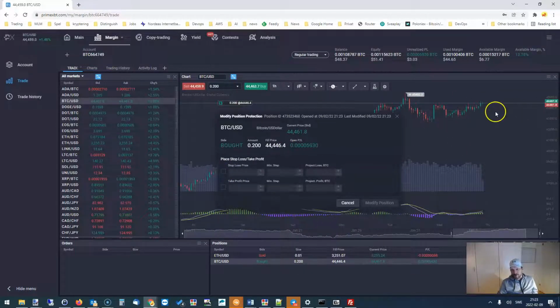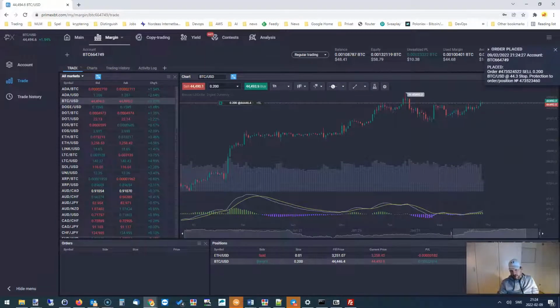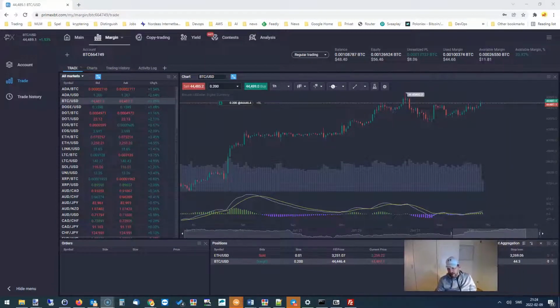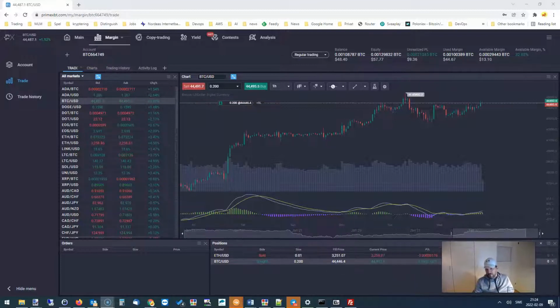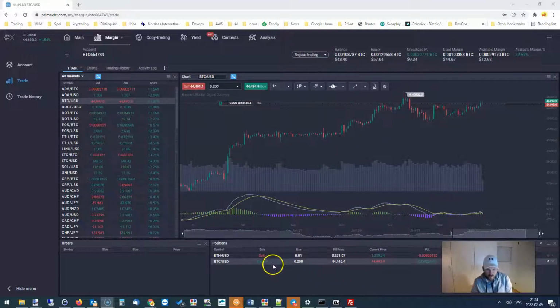So I will take a stop loss at 44,200, and for take profit, I will leave it as is. Then confirm, and now you can see I have a stop loss over here. So it works, and it's quite easy to open and close positions. If you want to close a position before it hits your stop loss or take profit, just right click it and close position. It's quite easy.